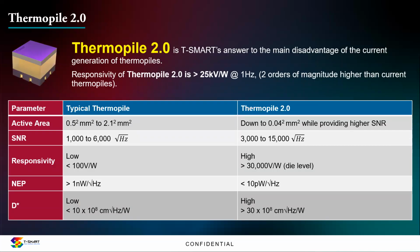Now, T-Smart's Thermopile 2.0 is our answer to the main disadvantage of the current generation of thermopiles. The responsivity of Thermopile 2.0 is easily in excess of 25 kilovolts per watt, measured at DC. That represents two orders of magnitude higher responsivity than the current generation of thermopiles. The table below gives a very quick overview between the typical thermopile and Thermopile 2.0.